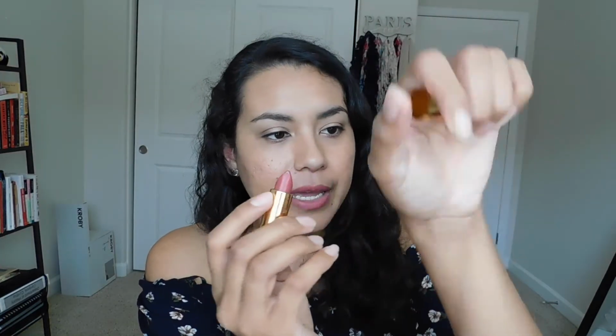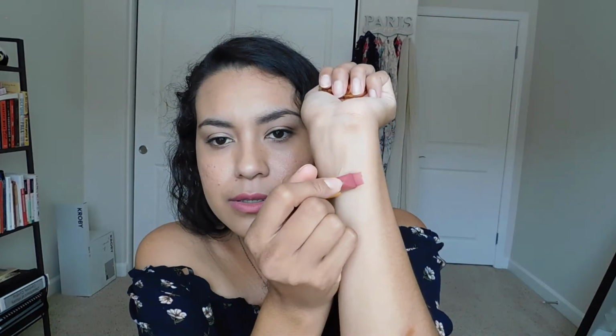So I'll show you what the 2 look like. Oh, and look, if you like vintage packaging, you probably already own Besame. But this is what Dusty Rose looks like, and I will show you a swatch of the Dusty Rose. See, it is pigmented lipstick. It's pigmented and gorgeous. This one's a mauve color, mauve Dusty Rose.